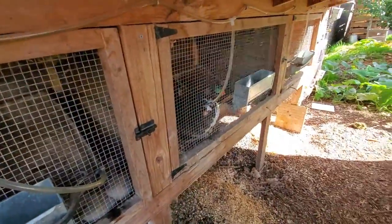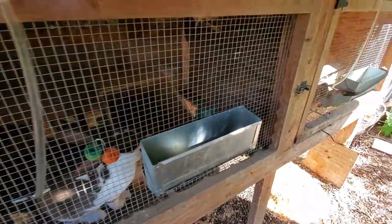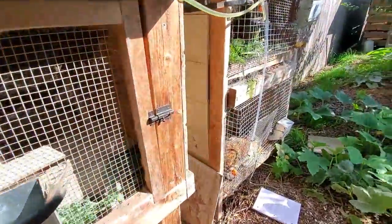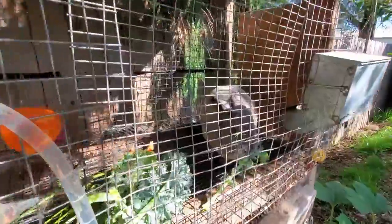The Timothy hay is going to keep their bellies happy, keep their teeth healthy. And then just some fresh greens, some fresh herbs, and your rabbit should be in good shape. Very limited on the treats. If you're doing grow outs, I wouldn't give them any treats at all. Just raise them on pasture.